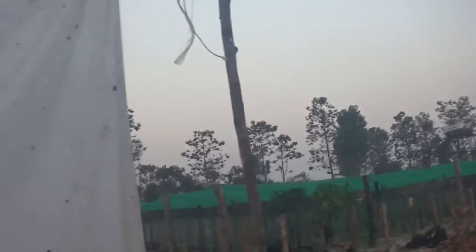So I like that. Now the next moth trapping will be in Phnom Kulen, the national park, on a mountainside. And I promise you this is going to be even better than today.